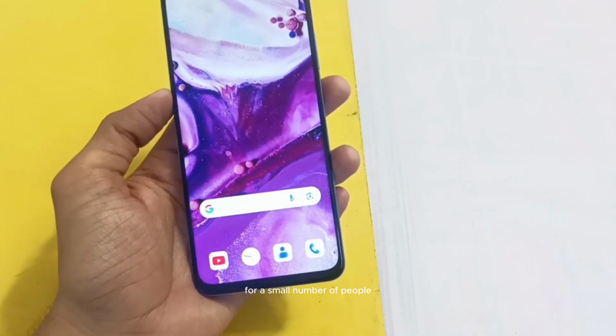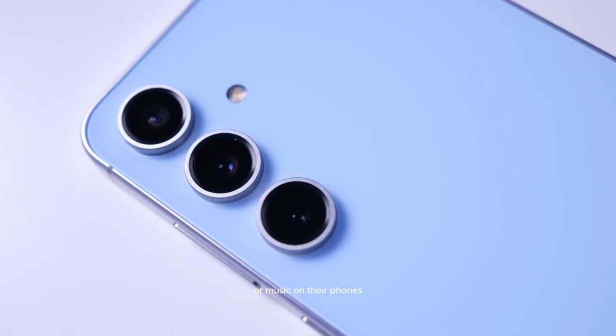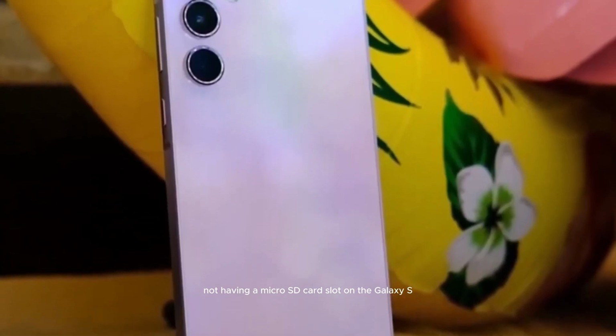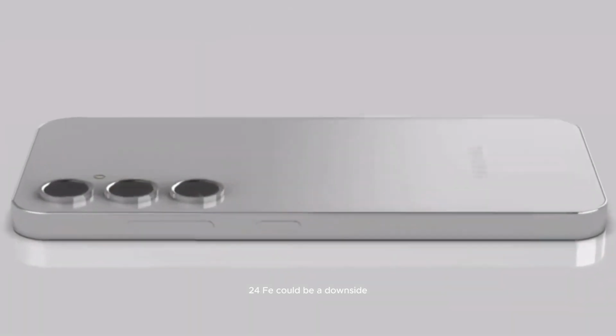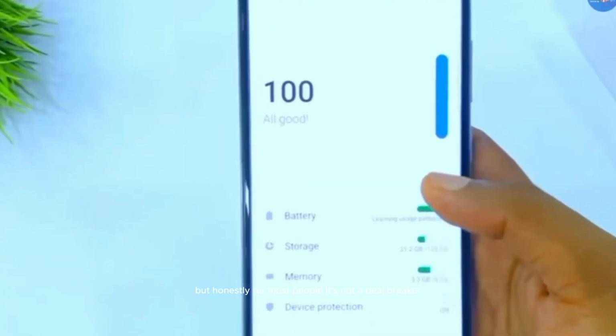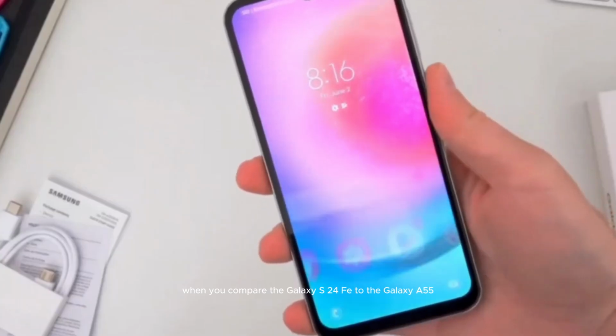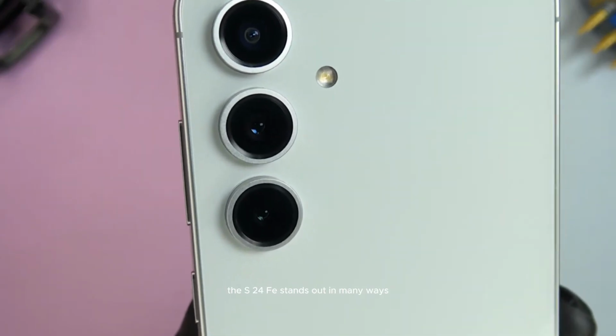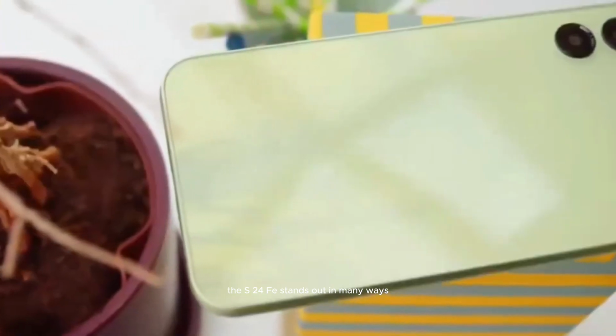For a small number of people who need to store tons of movies or music on their phones, not having a micro SD card slot on the Galaxy S24 FE could be a downside. But honestly, for most people, it's not a deal breaker. When you compare the Galaxy S24 FE to the Galaxy A55, the S24 FE stands out in many ways.